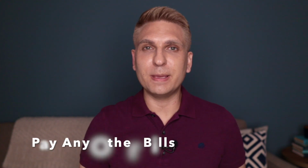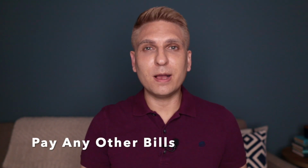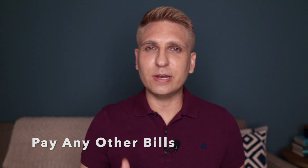Step 4 now, and this is to pay any other bills that come in during the week. So if you go to the mailbox and you get a bunch of bills, you don't have to sit down every single day to pay them. Just hold them until your specific day of the week that you go through the financial checklist and then pay them. But I have to be honest, this doesn't happen all that much to me because most of my fixed expenses, well, I have them on auto pay.